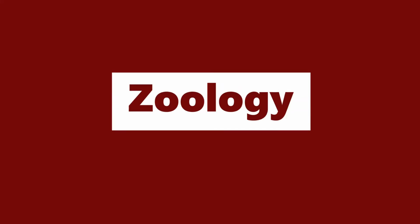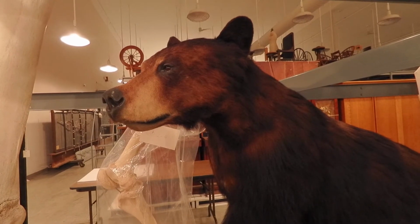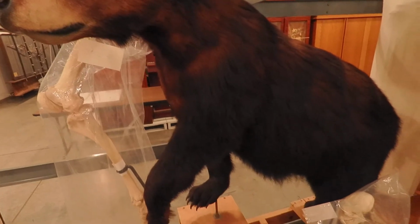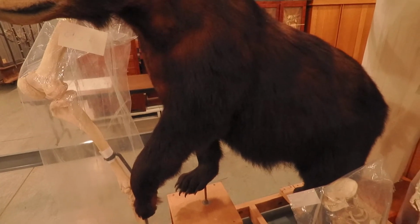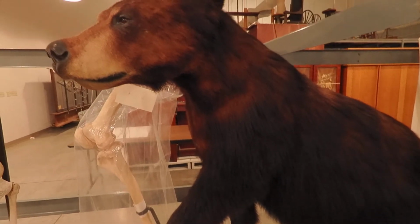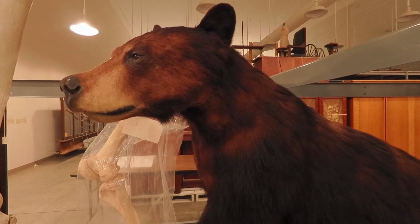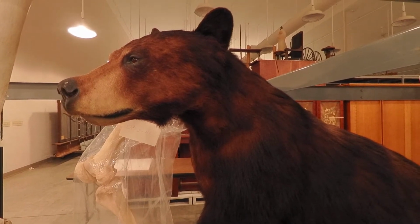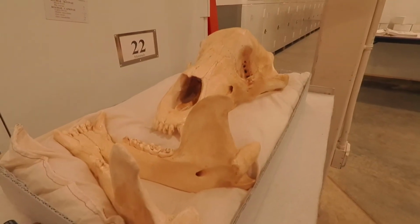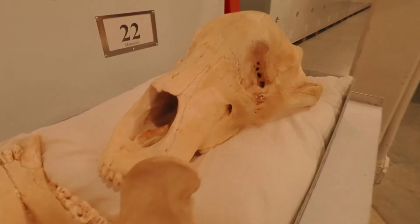On to our zoology collection. It contains a variety of taxidermy mounts like this black bear, which sadly made its way to the museum as a taxidermy mount because it was hit by a car. We also have skeletal materials like this brown bear skull.